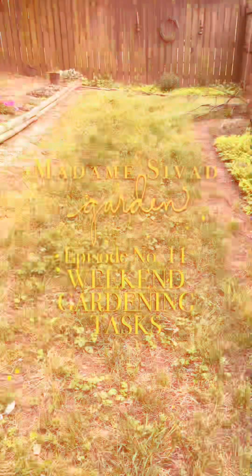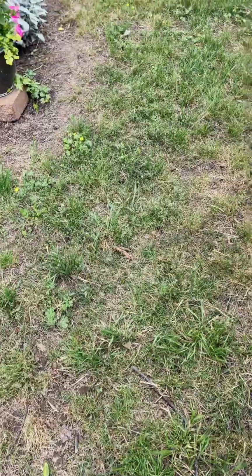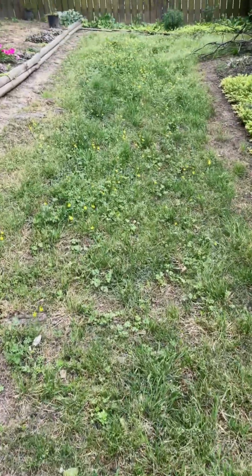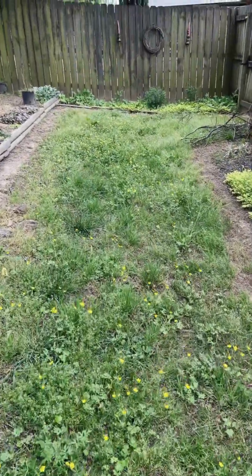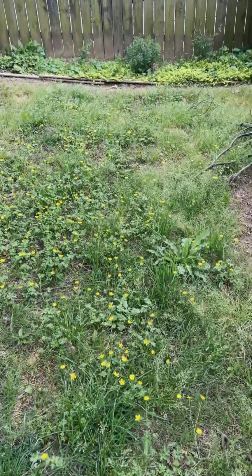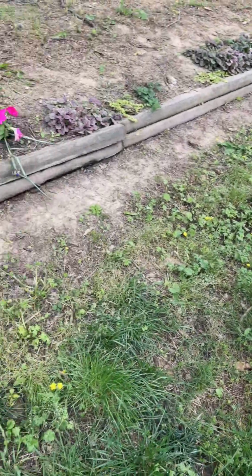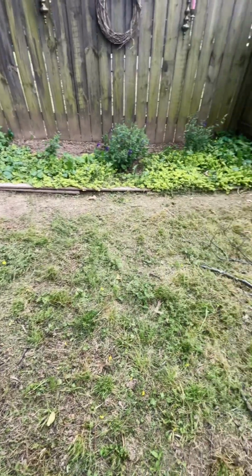This is where we get to look at all of my weekend gardening tasks that were completed. I completed about 80% of the things on my list, so I'm feeling very excited and accomplished. The first thing I wanted to do was mow the path. Pick up branches has been on my list for weeks and weeks.